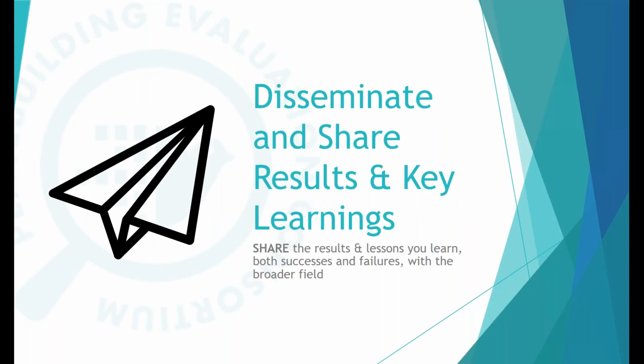The final step of the process is disseminating and sharing results and key learnings. We need to share the results and lessons that you learn, both the successes and failures, with the broader peacebuilding field. This is one of the reasons DM&E for Peace has been such a huge part of the PEC: creating an area where people can freely disseminate, share results, and talk about what they found and learned, so we can cross-learn from not only different programs, but different organizations.